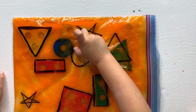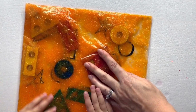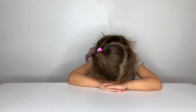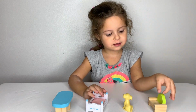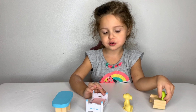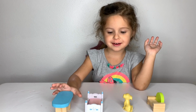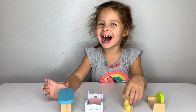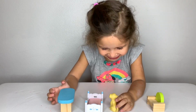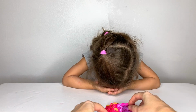Let's get out. Wait. Bloop. Look how pretty. Okay, you gotta close your eyes. Bed, chair, and table. It's a furniture, right? Yeah. Not the dog. Dog is not furniture. I see your eye.